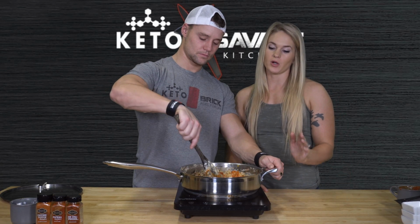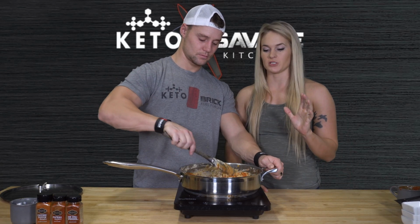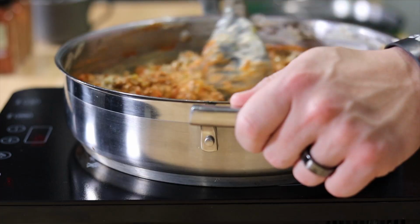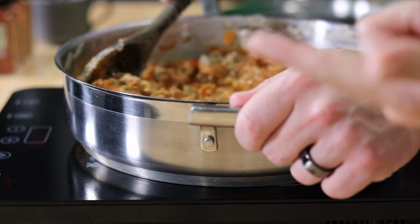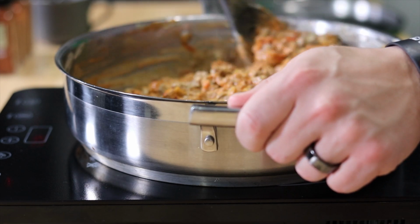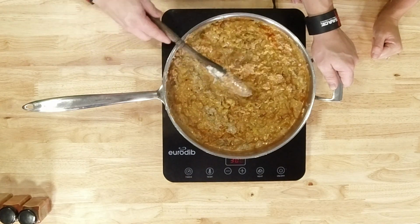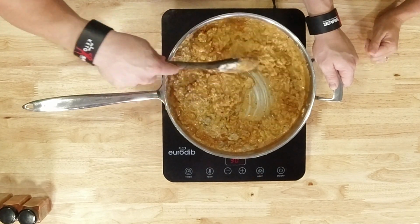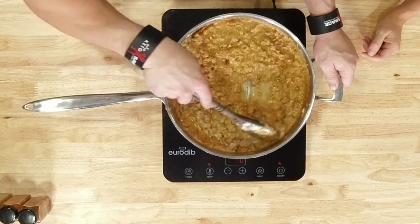We like to do ours a little bit thicker as far as the chili goes. If you like yours to be a little bit more thin, I would suggest adding a bone broth to it, and that would make it really, really good. Yeah, but I like my chili chunky. Much more flavor. I don't want a soup. I like a thick chili.